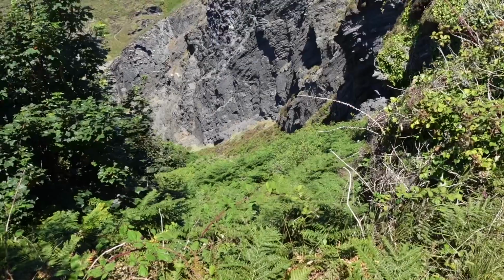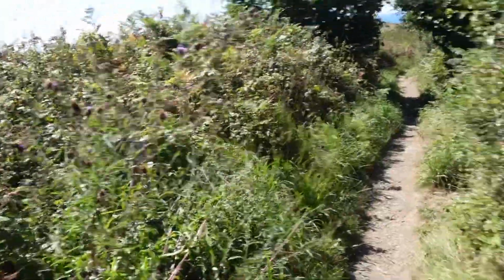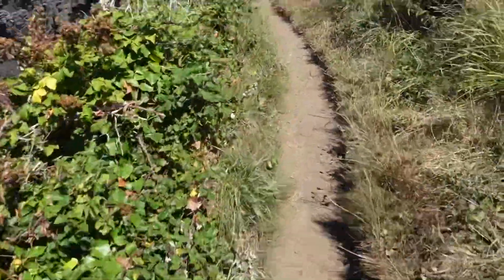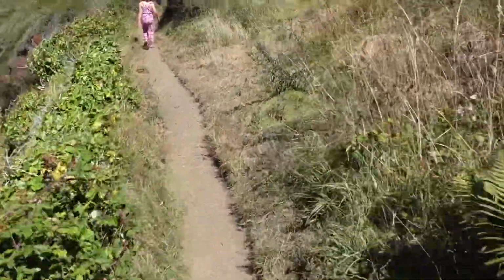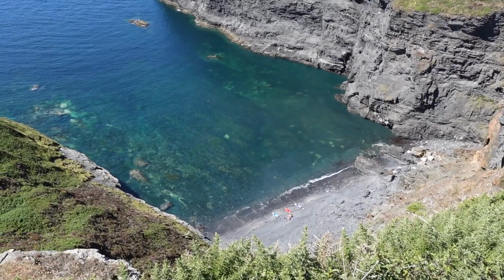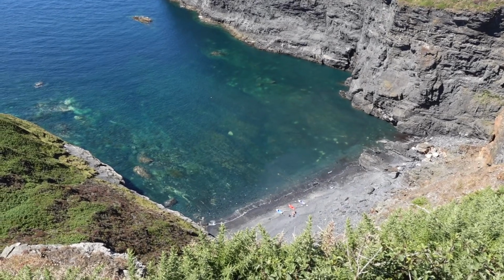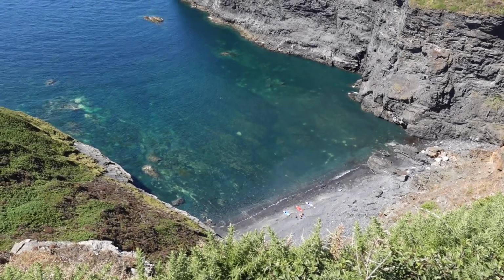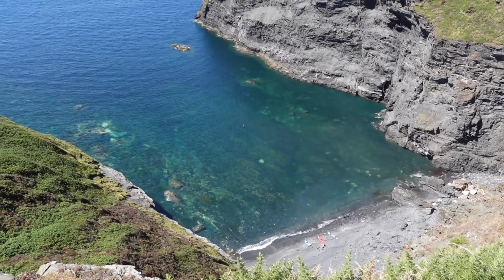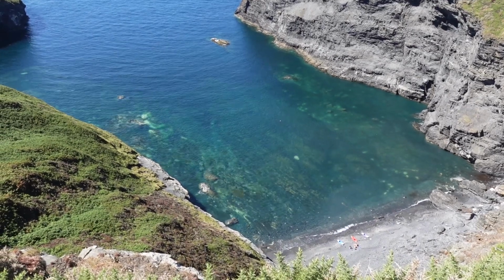Right, cheers now. Right, getting very close to that cliff now. There's a warning sign just back there saying caution. So keeping an extra eye on the kids because, you know. Look at the colour of that sea. So clear, you can just see those rocks submerged.